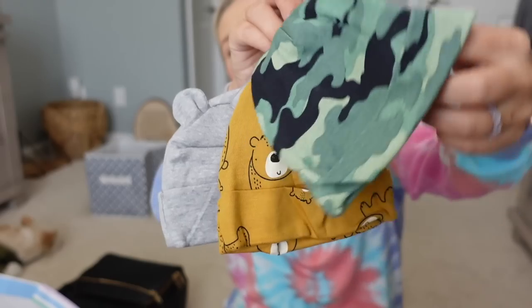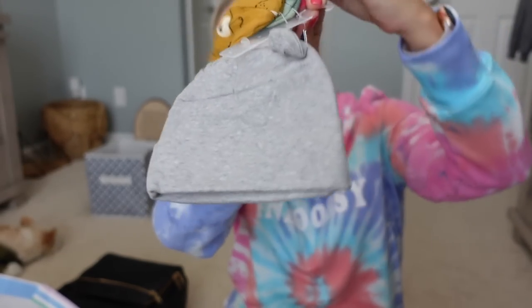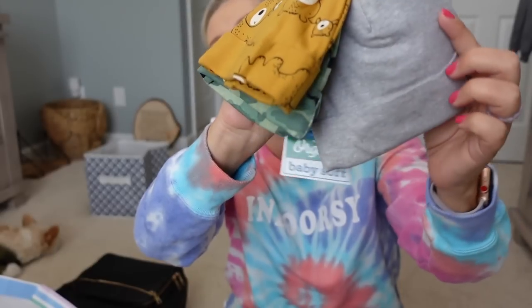And then I got him this pack of little hats for his head. So I got camo, a bear, and then just a plain gray one with little ears. So that's it as far as what I've got for him clothes-wise so far. And I'll kind of show you anything else that I've gotten for him as I'm picking up in here.